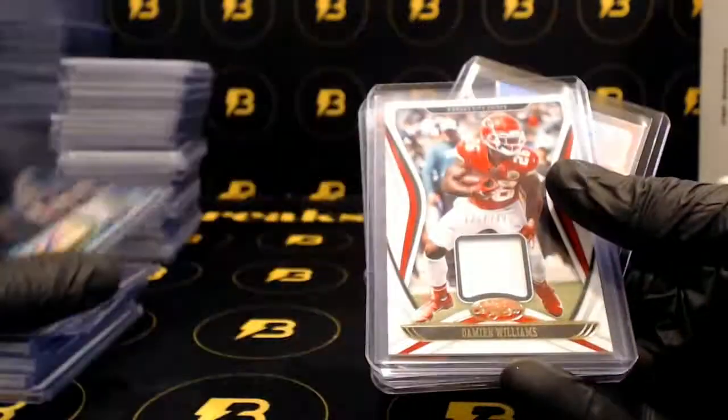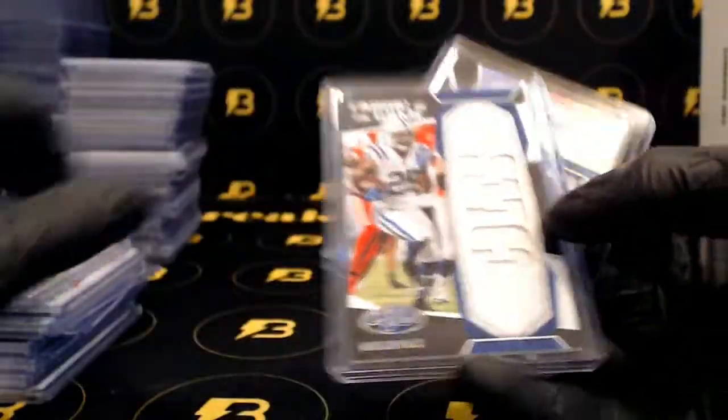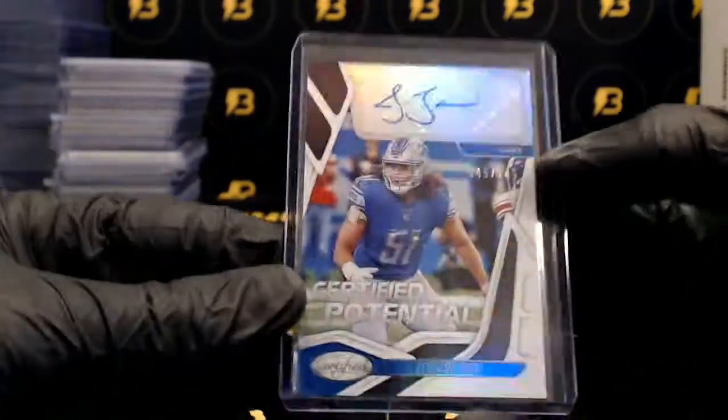Komet for the Bears. We got Williams going out to the Chiefs. Dylan for the Packers. Mack for the Colts. And we had Tavai for the Lions.